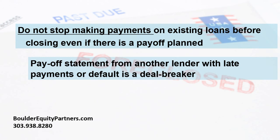Big mistake. Because what happens, as a lender, is we're going to order a payoff statement from your bank that shows the consistency of your payments. And if we get that payoff statement and it shows that your last loan payment was not paid, it can wreak havoc with closing your loan, because all of a sudden the perceived risk of that loan goes up dramatically. So I can't emphasize enough, keep making your payments, both on your loan and all of your other credit, while you're in the process of underwriting.